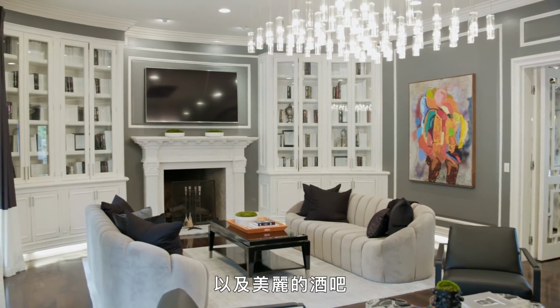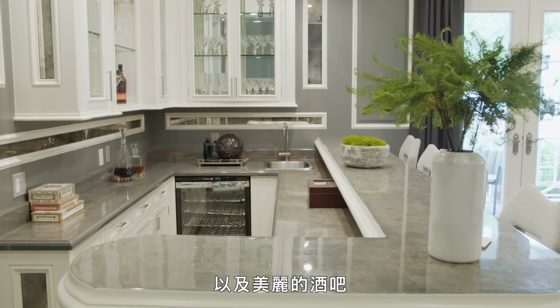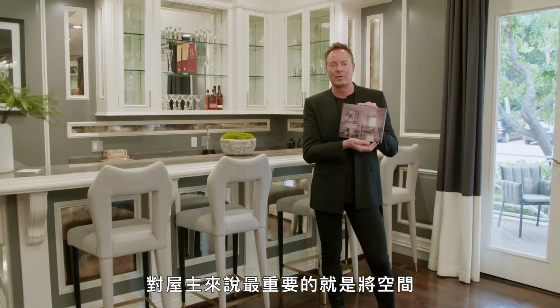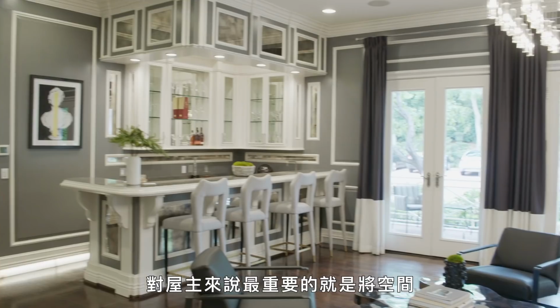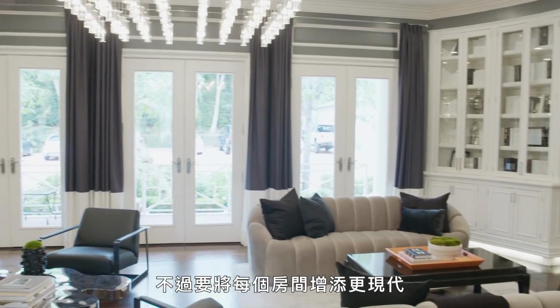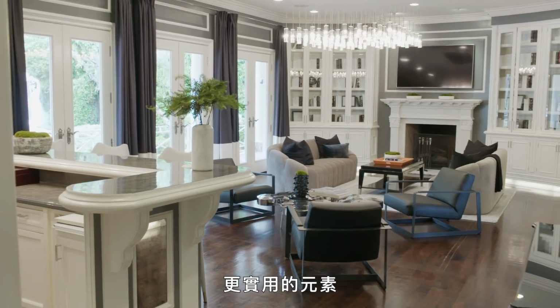We have a fireplace again, seating enclaves, and then a beautifully designed wet bar. As we can see, this space was always the bar area. What was most important to them is to program the floor plan as it had been with Paul Williams. However, to add a more contemporary scale and functionality to each room.